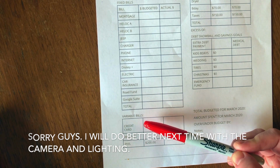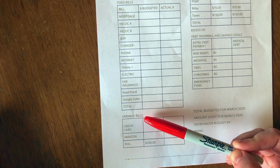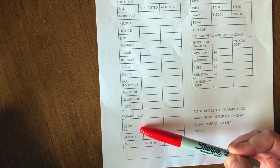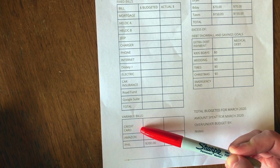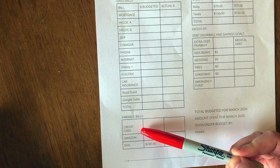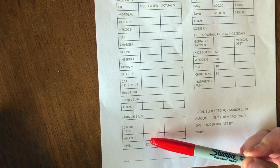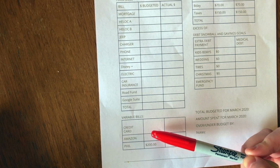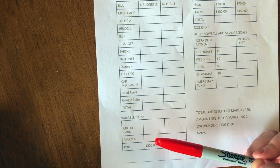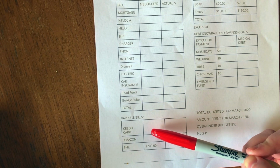For our March variable bills, we do have a credit card that we do use occasionally. Phil might need to use it for work. And we just pay it off at the end of each month. We have not acquired any credit card debt or any more credit card debt since we started our debt-free journey back in January of 2018. So we're not really concerned about carrying a credit card.